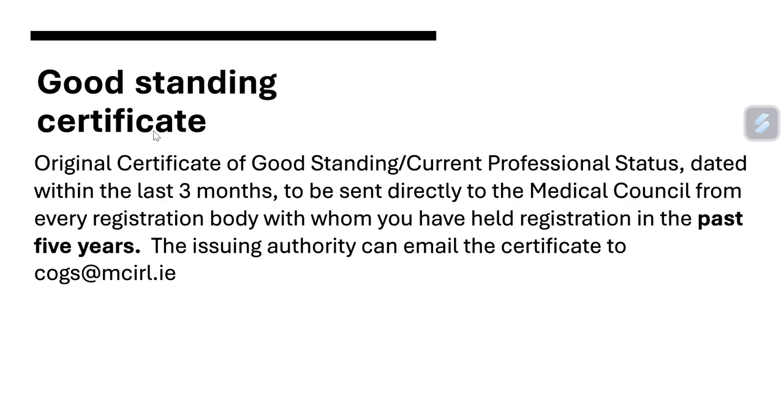Next is the good standing certificate. Original certificate of good standing or current professional status dated within the last 3 months. I mentioned previously that good standing certificates are usually applicable for 3 months. They usually expire after 3 months. So make sure that you submit them as soon as possible once they are ready.